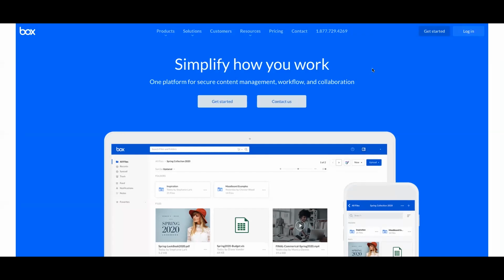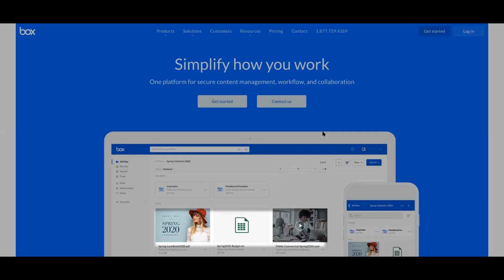What's your opinion about it? Yeah, I think it's very big. Even with the image in the bottom, if you look at that, it's like, what am I looking at? I'm seeing a PDF, a lady, spring 2020. There's some videos. It's not very clear what exactly they are trying to show to us.